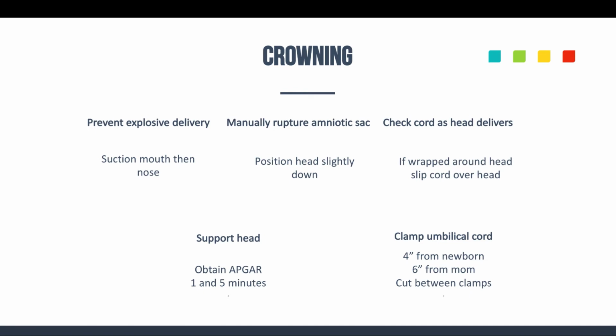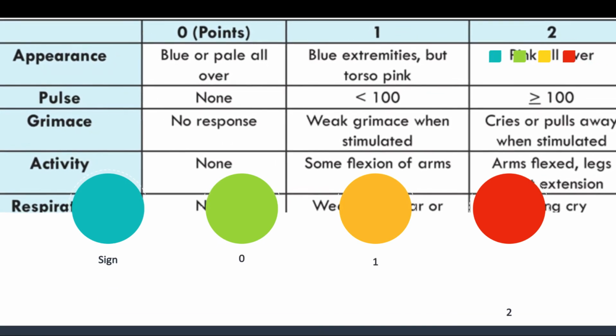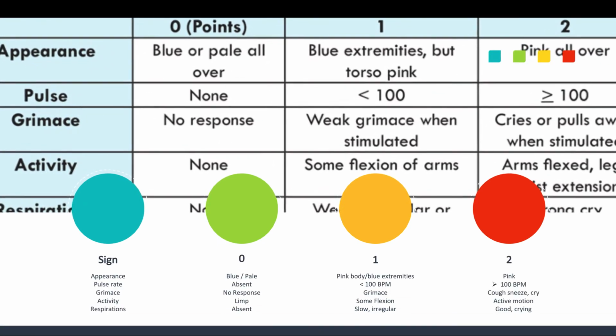So pay attention, cut it between the clamps, and get your APGAR score, okay? You want to do it 1 minute after delivery and then 5 minutes after delivery. And don't forget as well, record the time of delivery, okay? Now, talking about APGAR, I don't want to go into it too much here. Just some key elements you want to keep in mind when you're thinking about APGAR, all right?